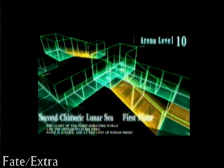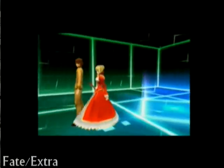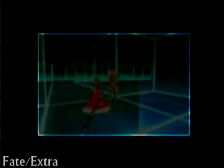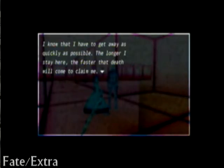It's really interesting where you're a master and you don't necessarily fight yourself, your servant does the fighting for you, so I think that's really interesting. But during the week you have to meet certain requirements in order to fight the tournament battles. At the end of the week you have to find certain items before you can fight.